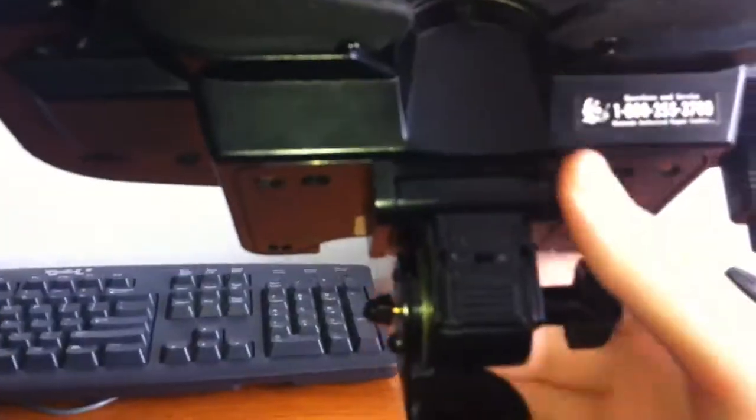Oh yeah, and the stand for the Virtual Boy is actually adjustable. I can adjust this thing. Just loosen it. There it goes. And zoom into the eyepiece. But what I'm going to do to make it easier, I'm actually going to take this off, which just pops off, and try to film like this.